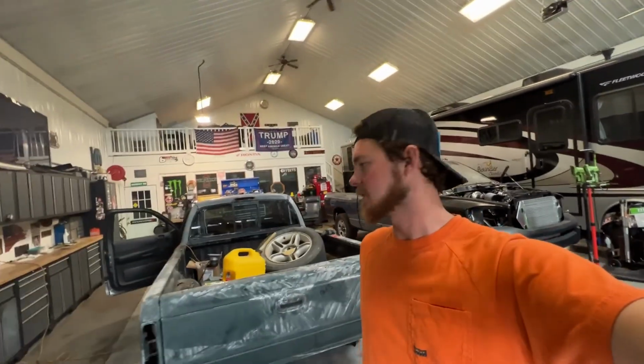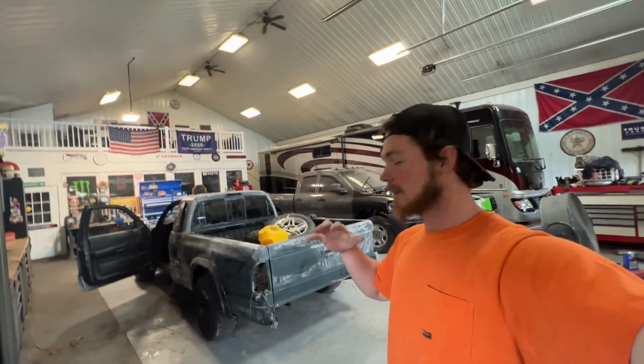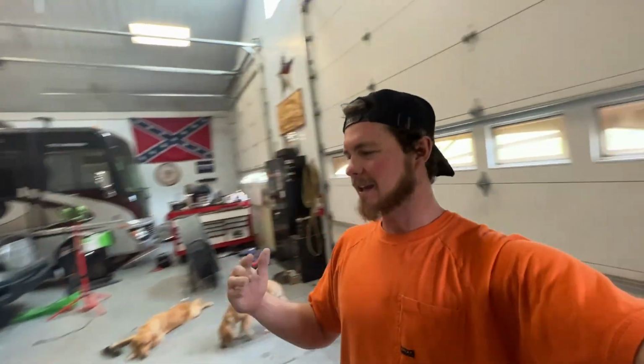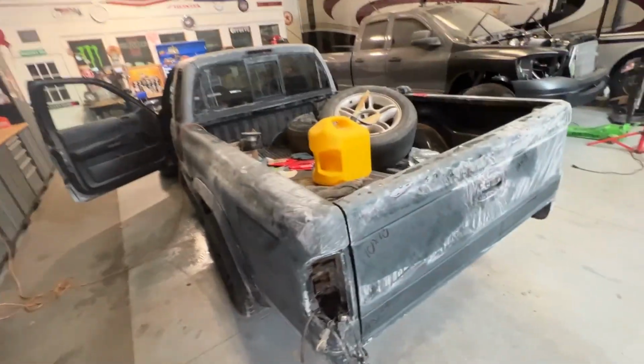All right, guys, truck is finally sanded. I'm crazy excited. This is where it starts transforming, because it has looked like absolute garbage up until this point. I go down and get it cleaned up and get everything ready for primer.